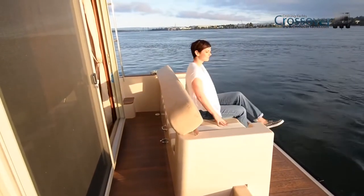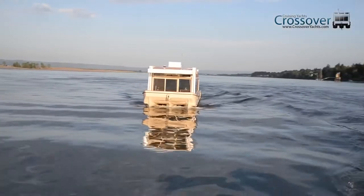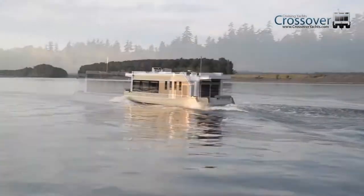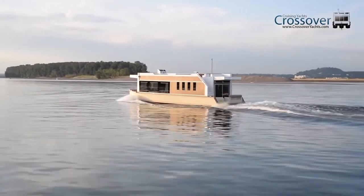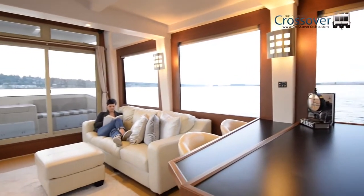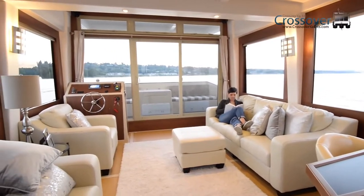The crossover has an extremely efficient trimaran hull shape with a high bow for cruising in rougher water, including protected salt water. The single diesel engine pushes the boat at about 12 knots, and we have an optional full electric propulsion package. The crossover has a generator, inverter, heat and air conditioning, standard bow and stern thrusters, an optional gray water tankage, and navigation electronics.